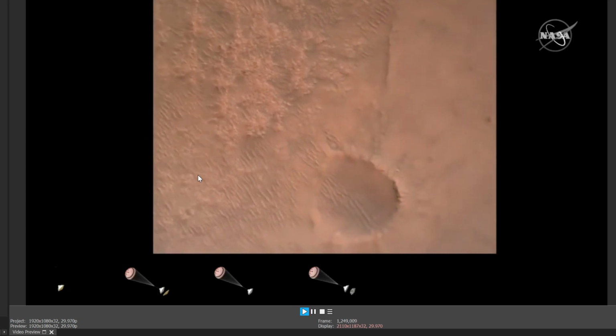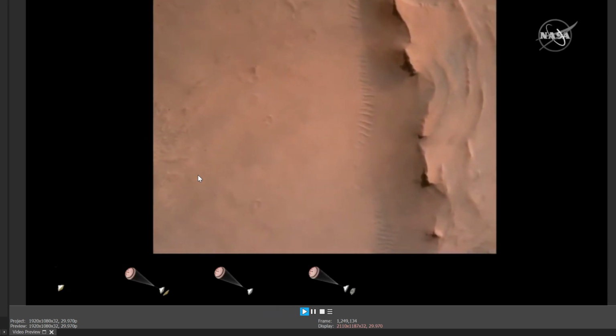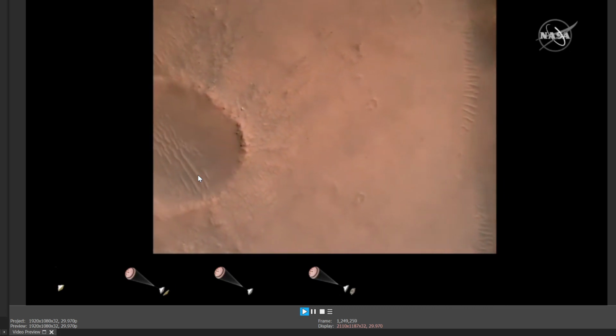Backshell set. Current velocity is 83 meters per second at about 2.6 kilometers from the surface of Mars. We have confirmation that the backshell has separated.